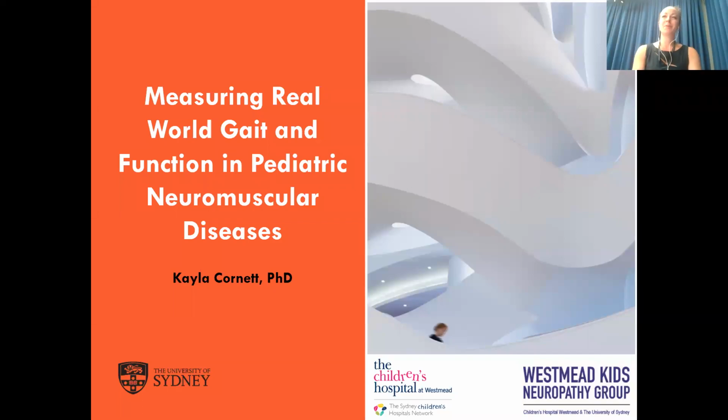So my name's Kayla and I'm a postdoctoral research fellow in the School of Health Sciences, but based at the Children's Hospital at Westmead. And my research focuses on outcome measures for children with neuromuscular diseases. Today I'm going to be talking to you about the need to accurately measure gait and function outside of the clinic or hospital environment to evaluate a patient's real-world gait. This is particularly important as disease-modifying treatments become available for these kids, as we really want to evaluate the effectiveness in their day-to-day lives.